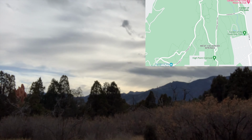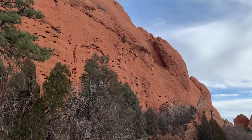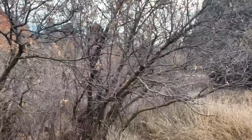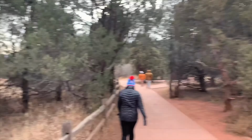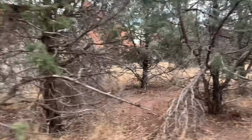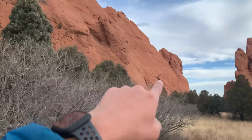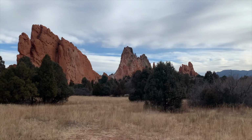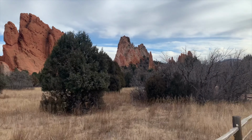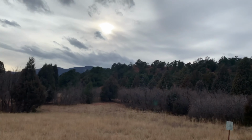Look at the mountains right there. It's one of them. There's more on that side right there. Let me show you once I cross these. There's a little trail there. And that's 1, that's 2, 3, and then that's 4. That's 4 of the 13 they have here at the Garden of the Gods. And this is the Rocky Mountain on this side.